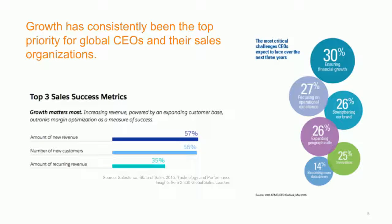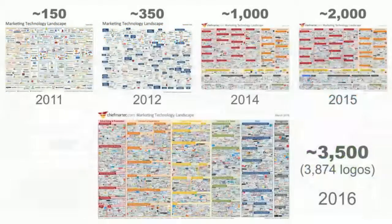But the overall goal here, when looking at some of the data, this is KPMG data and also some Salesforce data, is that this is sort of behind the scenes driving a lot of what gets invested in. So what does get invested? Well, there's been a tremendous amount of growth in this category.